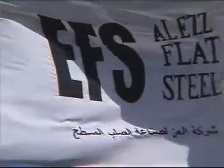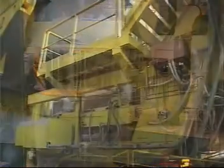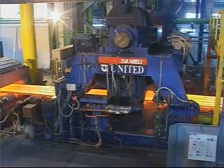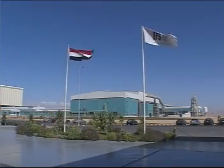The EFS Flat Steel Greenfield Complex, producing 1.2 million tons per year of hot rolled coil, is one of the most modern facilities worldwide. It incorporates all the latest Danieli technologies to challenge the markets of the 21st century.